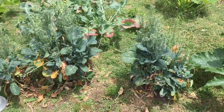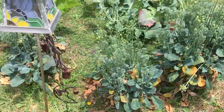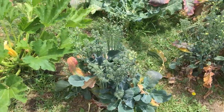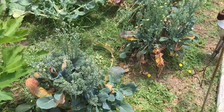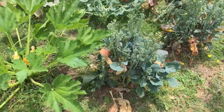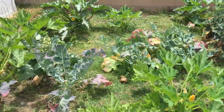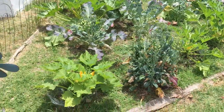These 4 broccolis here are actually from last fall. They produced fairly well, but they keep bolting. I keep trimming them and thinking I'll get some little bits off the bottom. I occasionally do, but anyway, that's my garden area. Pretty good size, and it's working well for the zucchini.